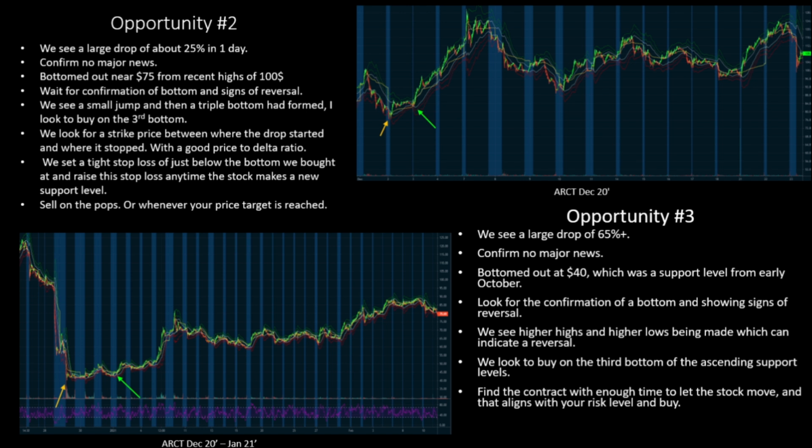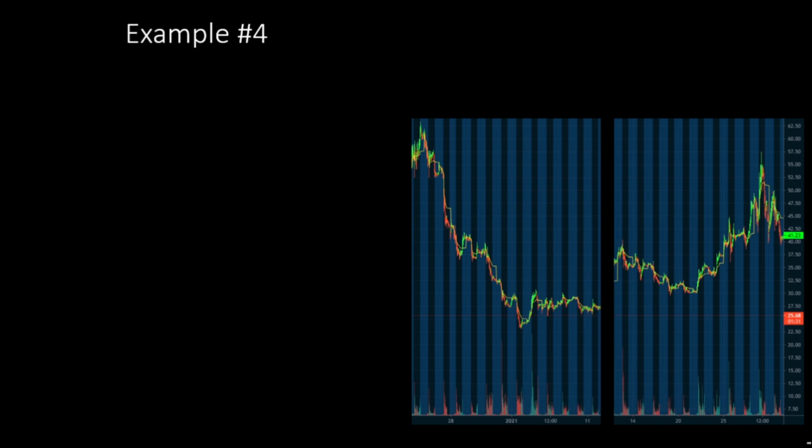On a move this big, you will want to pay close attention to the price to delta ratio, as the recent volatility has artificially raised contract prices. Closer to the money options will always have a better price to delta ratio. Once you have determined the correct contract for your risk level, make your purchase and wait. But be careful, because if you choose a strike price that is too high, it may come back to bite you. After you buy, we set a tight stop loss near the bottom we just bought at, which is near $40.